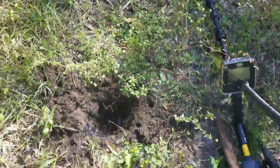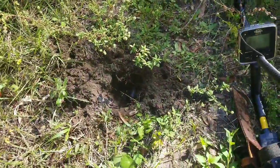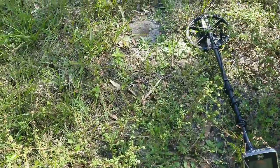Well, things got pretty quiet again. I'm going along through this kind of back area here, and I got a signal there. Turns out to be a 1998 penny. Still in fairly good shape. We'll throw that one in the pouch.